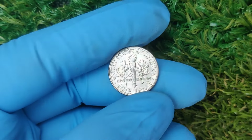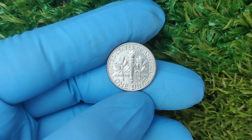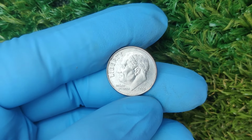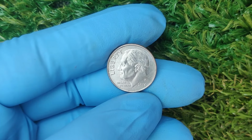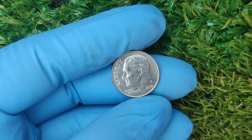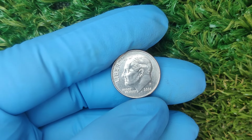Now, let's talk about what really interests most collectors: value. The 2014 P dime has garnered attention in the numismatic community due to its reported value, which has peaked at an astonishing $11 million in certain circumstances. This figure might seem outrageous, but it's crucial to understand the context. In the world of coins, rarity and condition play a significant role in determining value.